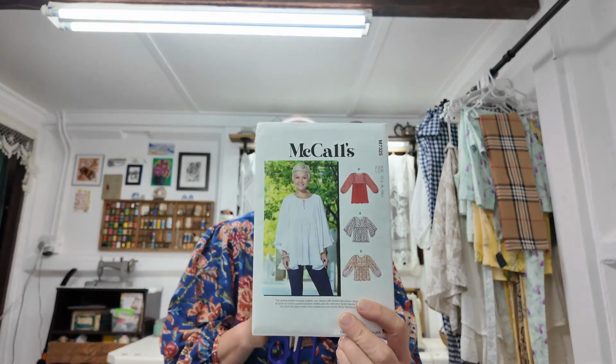I also used this pattern. In the end, I found the neck was really wide. So I gave it a seam down the back. And I also gave it a seam down the front and just made it a bit narrower. And I love it much better. I've realized I love a big sleeve. I just feel so pretty when I wear a dress with a big sleeve.